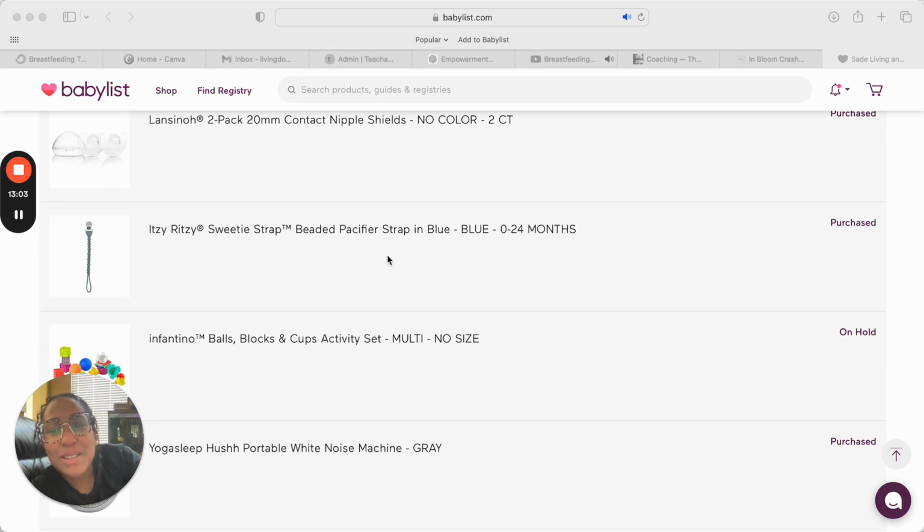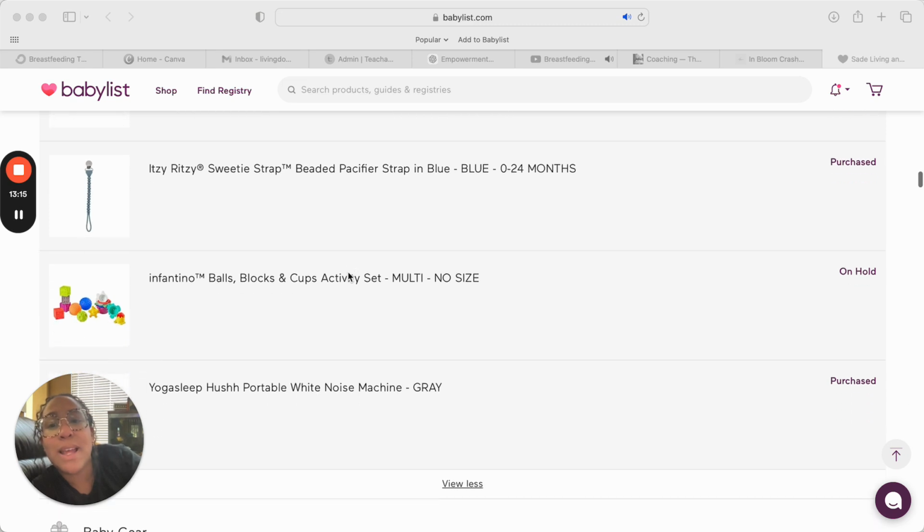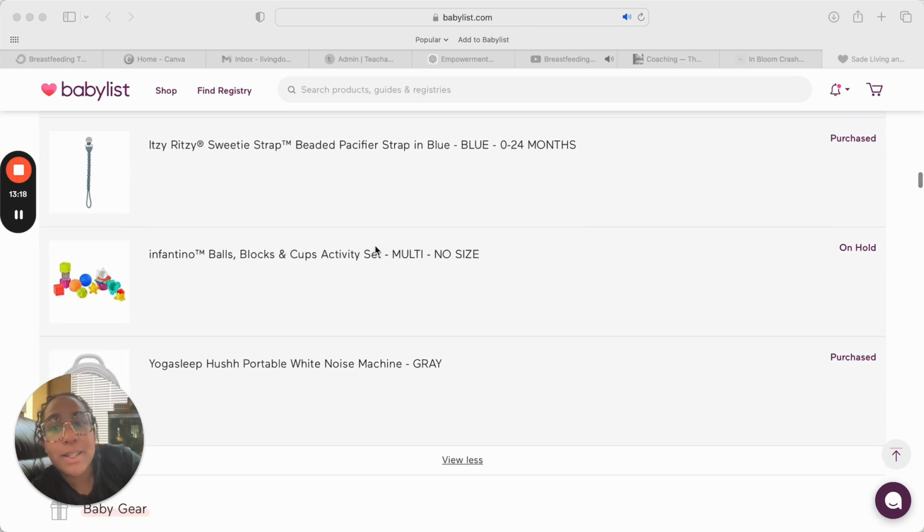The pacifier strap. We used this kind of sort of to keep up with the pacifier, but again, didn't really use pacifiers. But if your baby does use pacifiers, you'll want one of these. I like this one specifically. It was pretty nice. It stayed on good too.